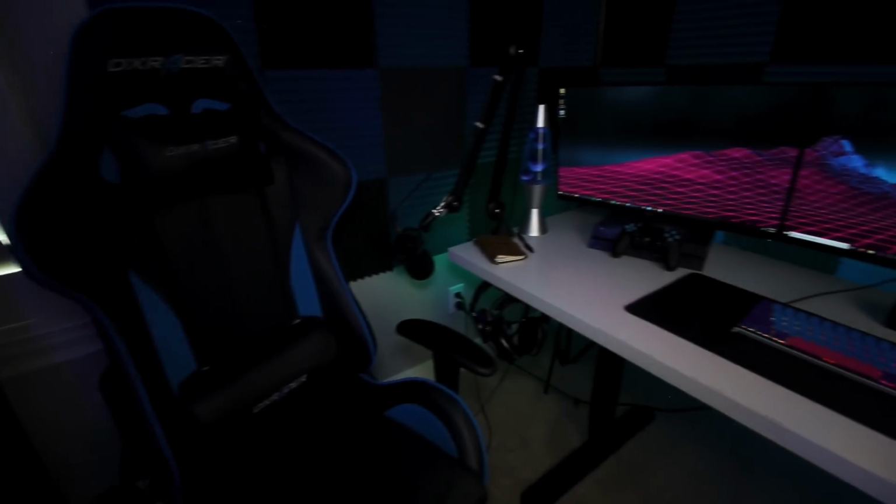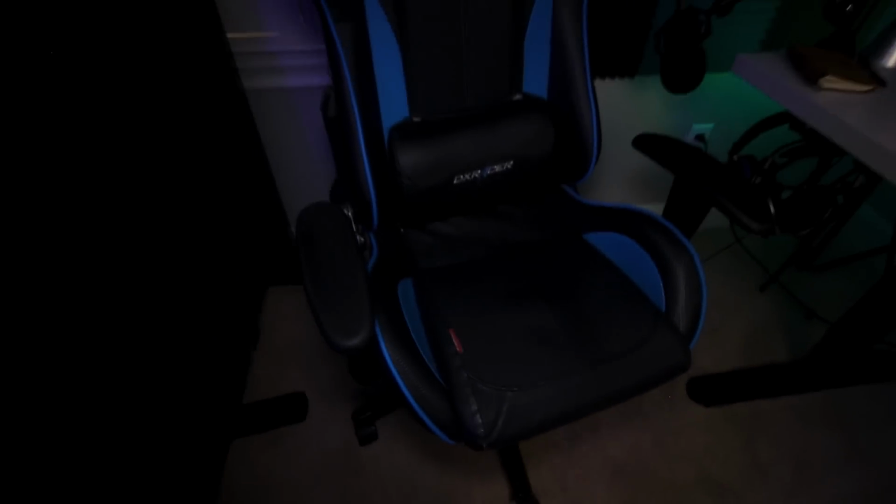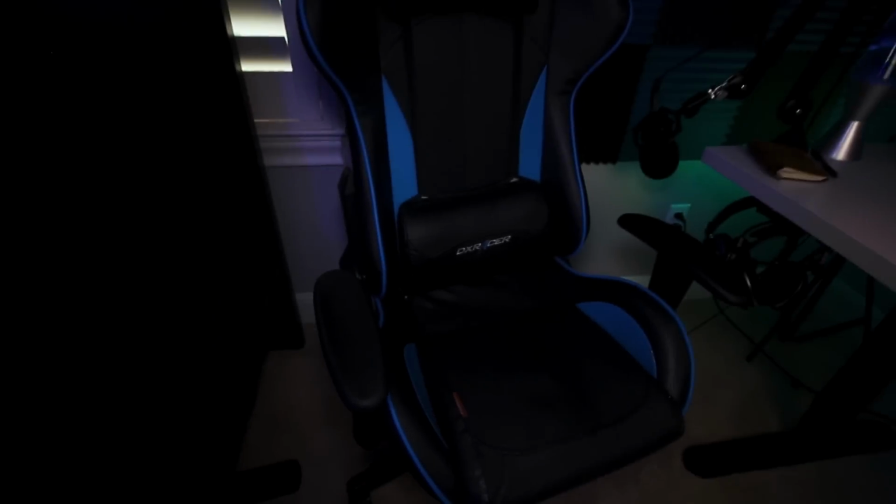Finally, the only reason you guys are even here, my gaming setup. I'm gonna start to the left and slowly move over to the right. The chair I have is a DXRacer F Series. Awesome chair, it's just really expensive. I've had it for like 3 years, and in my opinion, it's worth every penny if you spend a lot of time sitting down like I do.